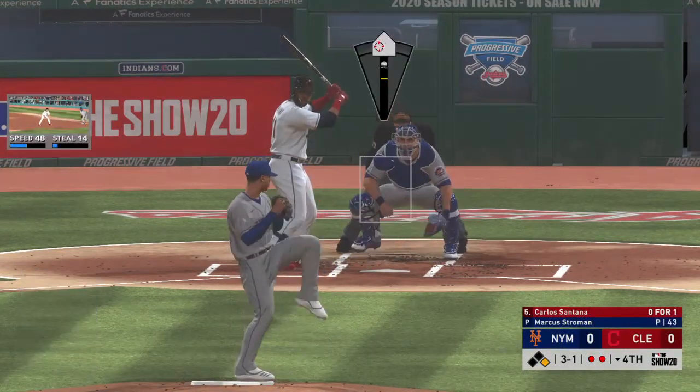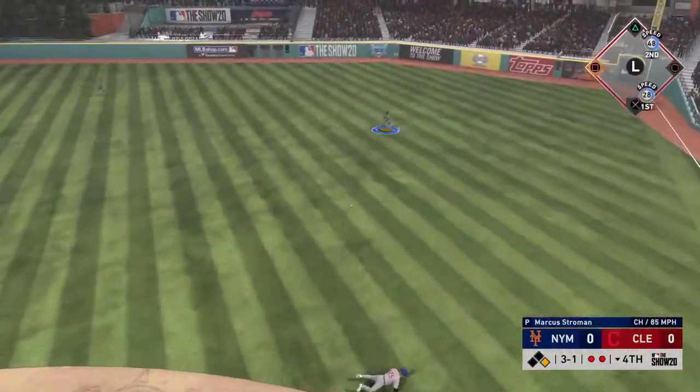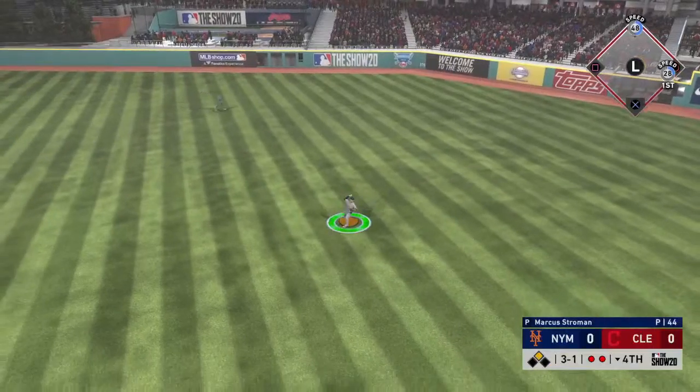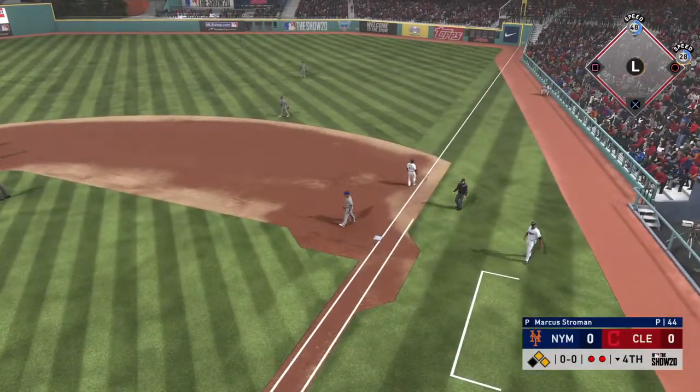Even though he was fooled in the box right there by that pitch, he was able to keep his hands back, not overcommit, and stay in this at bat. He gets dirty, but he can't make the play. It's a base hit.